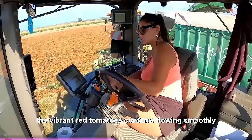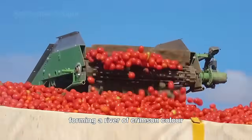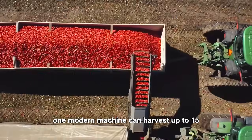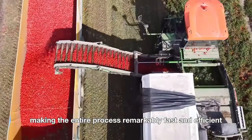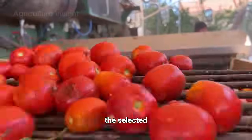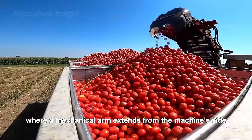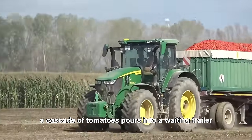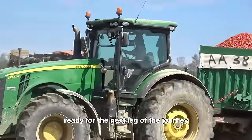The vibrant red tomatoes continue flowing smoothly down the main conveyor belt, forming a river of crimson color. One modern machine can harvest up to 15 tons of tomatoes per hour, making the entire process remarkably fast and efficient. Incredible, isn't it? The selected tomatoes roll toward the end of the conveyor belt, where a mechanical arm extends from the machine's side. A cascade of tomatoes pours into a waiting trailer. One by one, the trailers fill up with juicy red tomatoes, ready for the next leg of the journey.